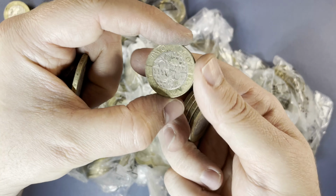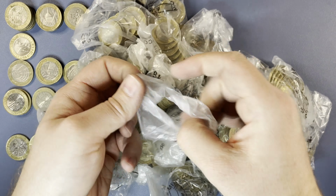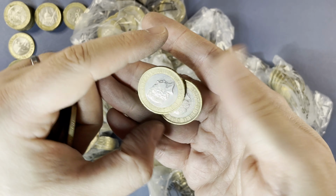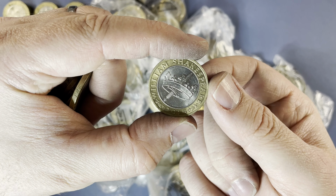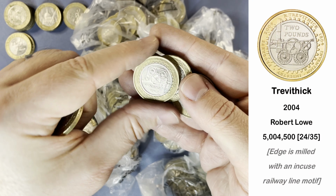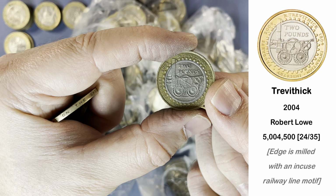Another active union. No rotation error. Got a find. £2, Jodie Clark. It's another Shakespeare's Histories. Oh, there we have a Trevithick. We haven't seen one of those today. Again, very common. Very cool.